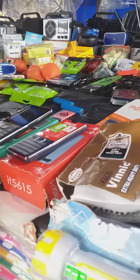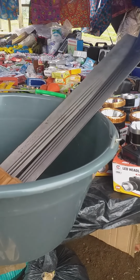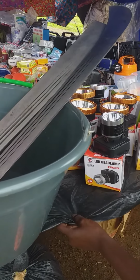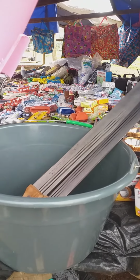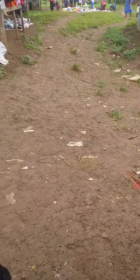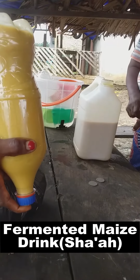So we want to first of all check some electronics here. They also sell phones here, but the only disadvantage is that it's very expensive. We sell everything. Those small flashlight torches, we use them to search for snails in the farm. There's a machete. We have radios here. We have solar torch, solar light. Most people in my village use solar, but if you don't have solar, you can use a bush lamp. But us, we use solar. Most people here use solar, especially business people.